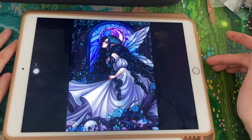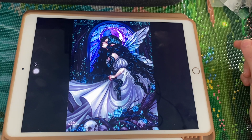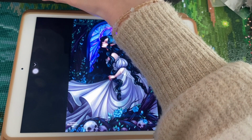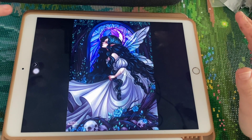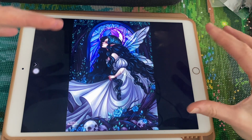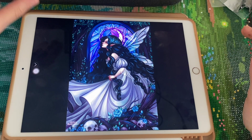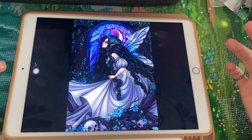So we're going to start it off with this beautiful painting of Fairy of the Dark Forest from Efellana. Efellana Illustrations, she's one of our artists. We have already a few of her paintings in our shop. She has a very lovely and I think unique way of drawing paintings with these women who are always having these very long, beautiful hair. And this one, the Fairy of the Dark Forest, is one of these illustrations again.